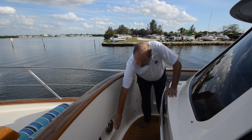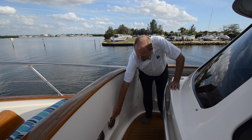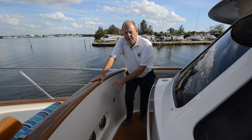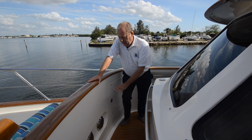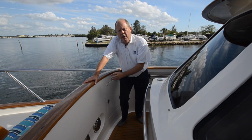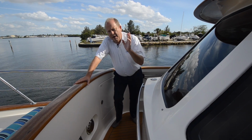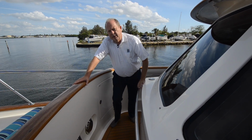These little fans, you hear a fan running here. I've got a fan on one of the heads. So the noise is up here instead of down in the staterooms and in the heads. Really nice to have the fans up here, so we're sucking the air out of the shower area and getting it out of the boat without making a loud noise for the staterooms.